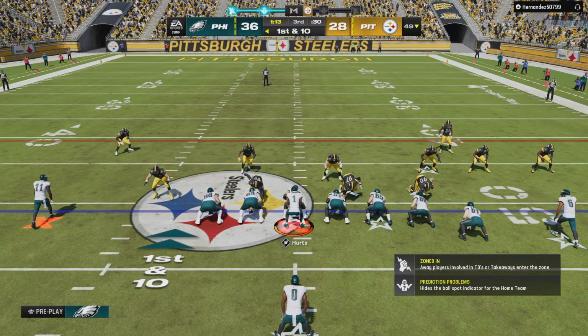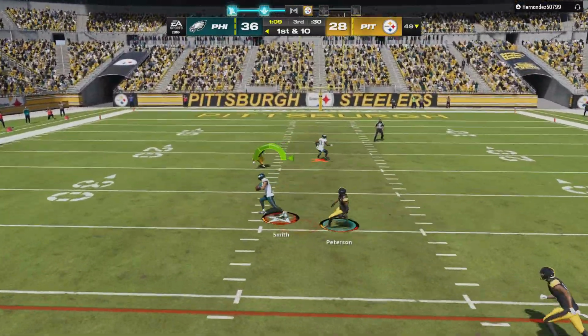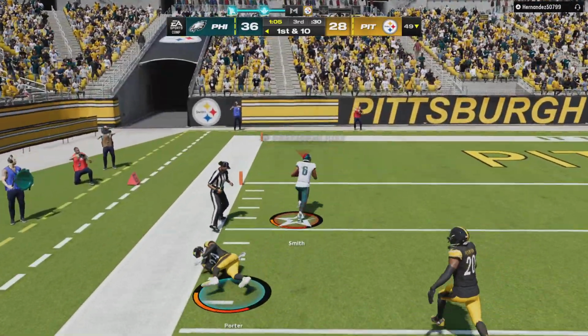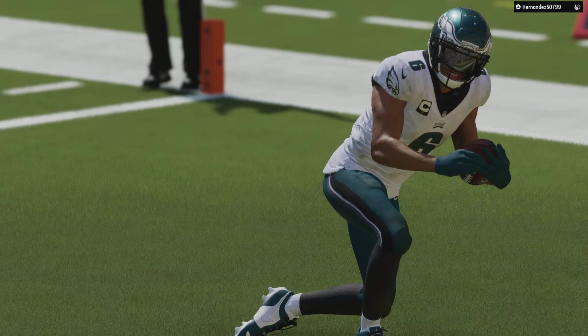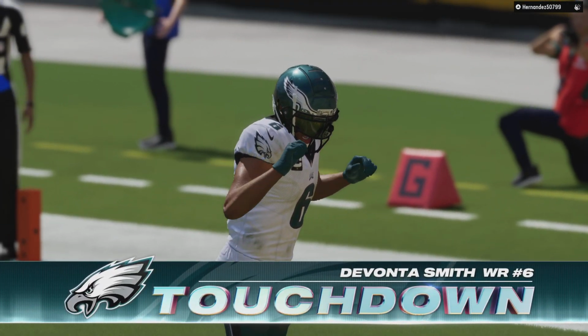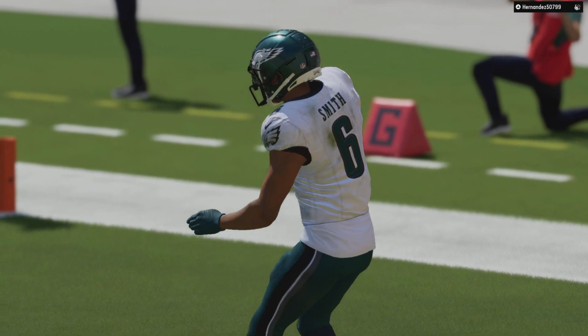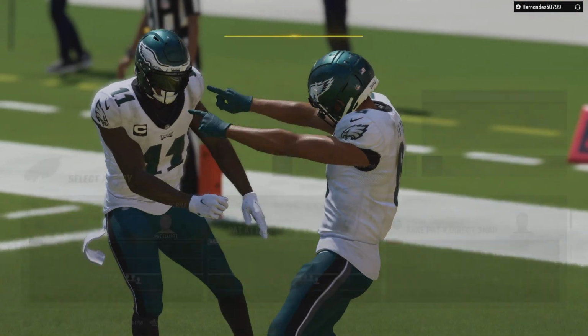The Eagles offense set to begin their next drive. They start near midfield following the interception as they begin 1st and 10. Touchdown, Philadelphia! Devontae Smith, 51 yards. And the Eagles get another 3rd quarter touchdown to add on to that lead.